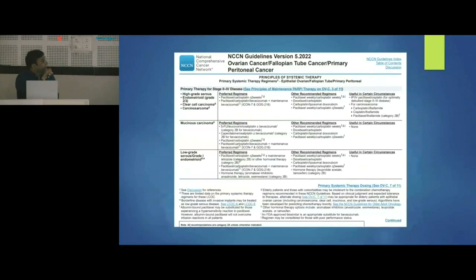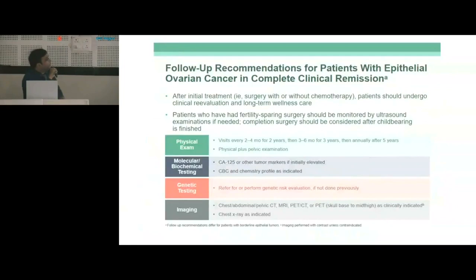So, follow-up recommendation, I think most of you know: physical examination every 2 to 4 months for 2 years, CA125, which many people ask whether CA125 is required to test or not. But if the patient had a high CA125 before you started treatment, then you should always do the CA125 assay. That is a good marker to tell us, and that is a cheap marker. You cannot be doing CTs and PET and all those things every time. Just by CA125, you will have a gross idea whether something is happening or not.